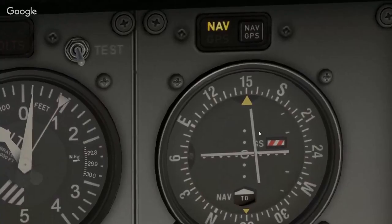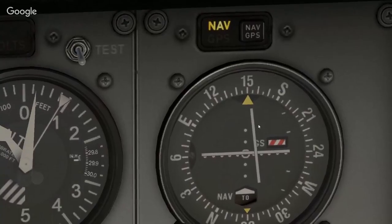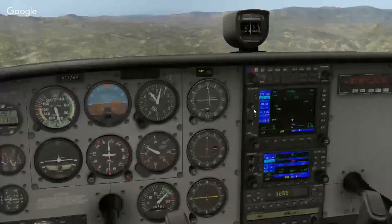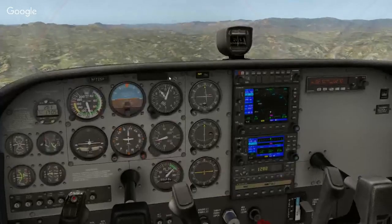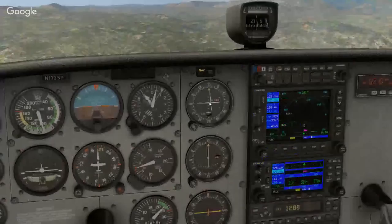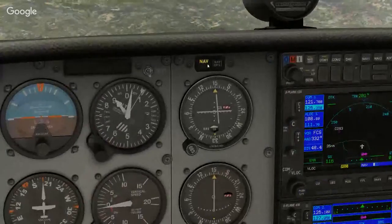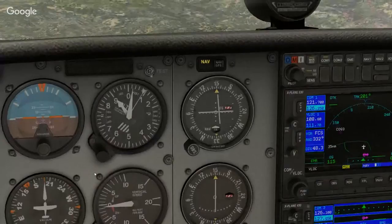This needle here is saying that the 150-degree radial that we want to follow is somewhere off to our right slightly. And so our aircraft is turned to fly it, because I've got it in nav mode. It's doing this on its own. It's turned off to the right so that it can intercept the 150-degree radial to that VOR, and then it's going to turn right to 150 degrees.